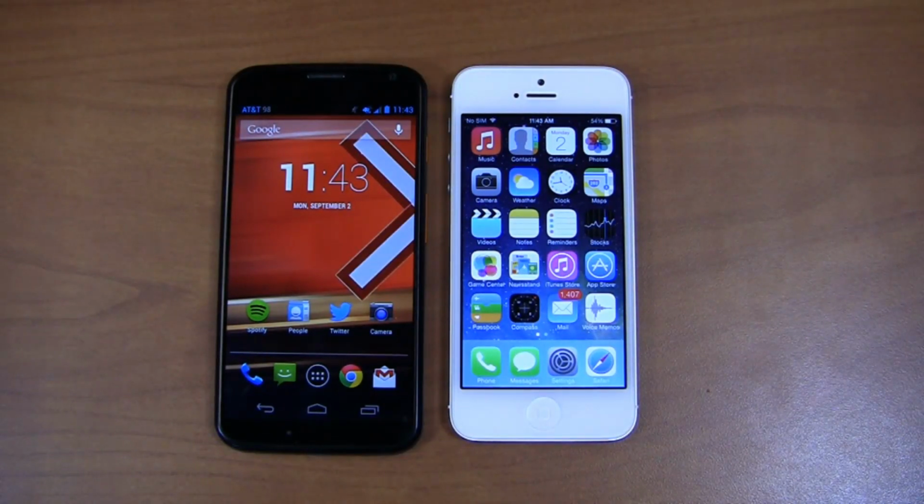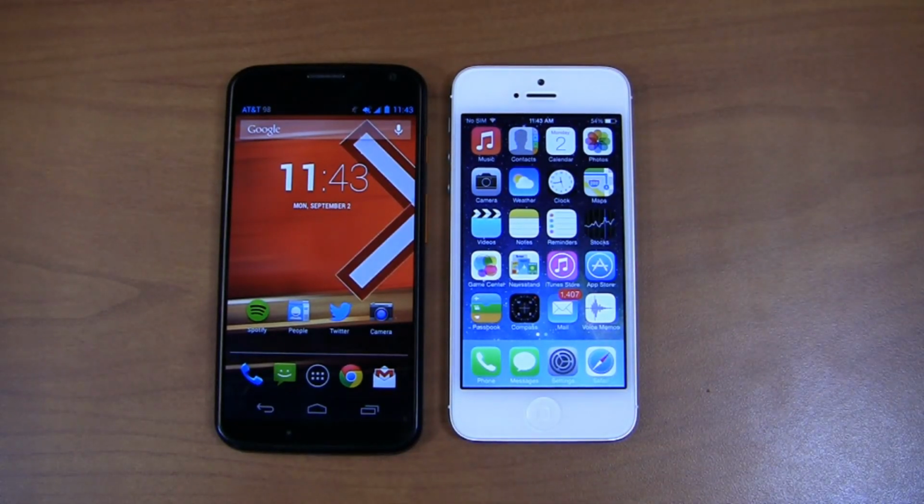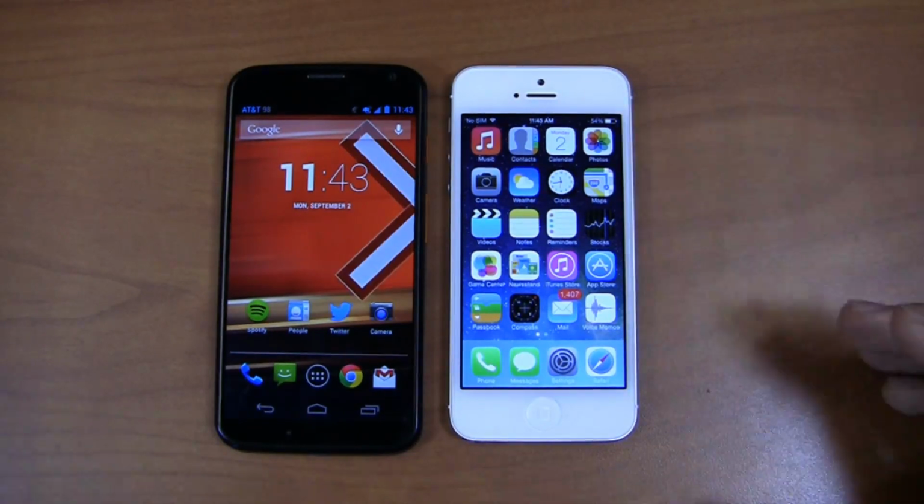So from a comparison perspective, this might be one of the best dogfights we've done this year, and this will also probably be the last dogfight we'll do with the iPhone 5, or one of the last ones, as we expect new iPhones to come at some point this month. But let's talk about software.